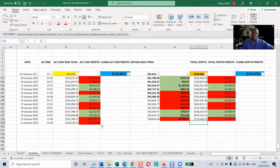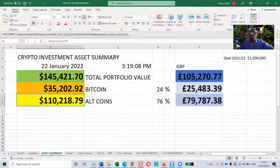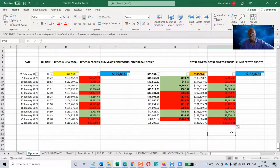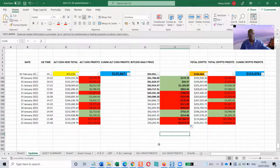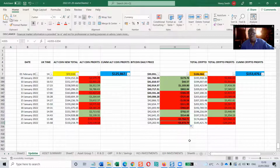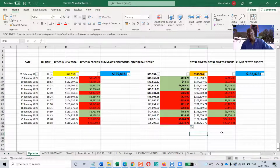And the next figure is 145,421.70. Perfect. So let's get this down here. Boom, that's minus 29,000. So Bitcoin is down massively. So what we got? We got altcoins down 25,570. Bitcoin down 3,673. And the total portfolio is down $29,244.